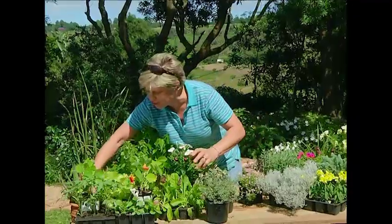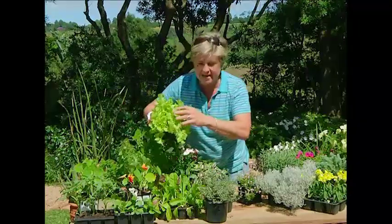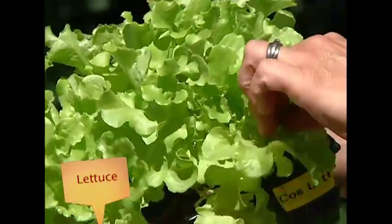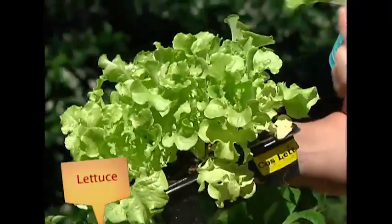And of course, one or two lettuce, which are the perpetual lettuce. Now remember, with these lettuce, they don't form a head. So as you're needing lettuce for your salad, you just pick them and use them. The more you pick, the more leaves they make.